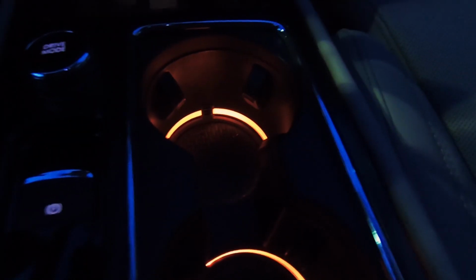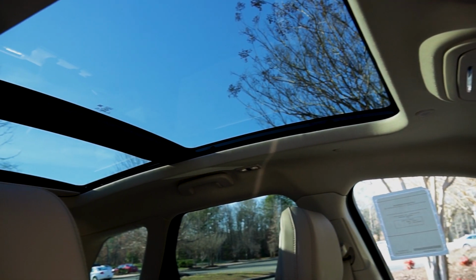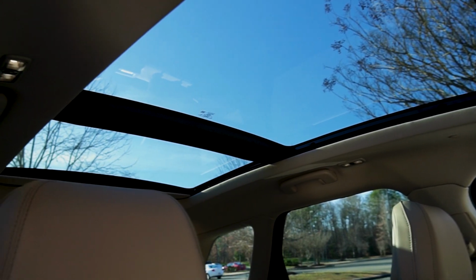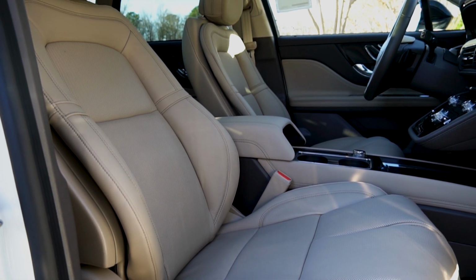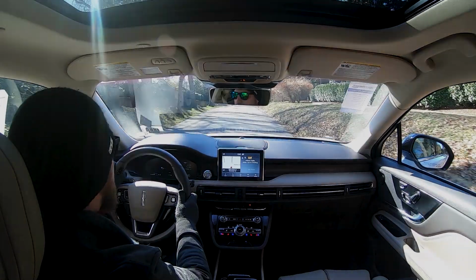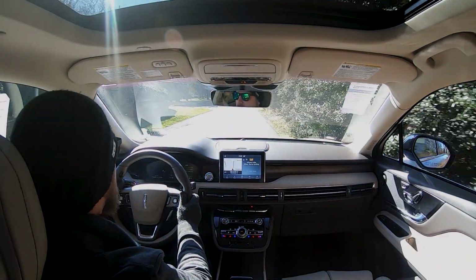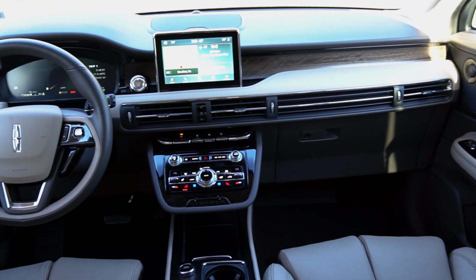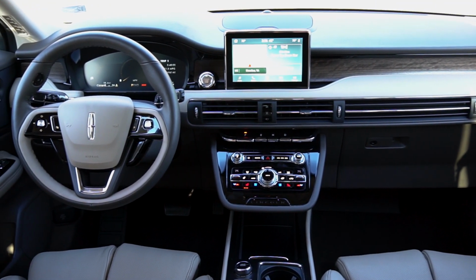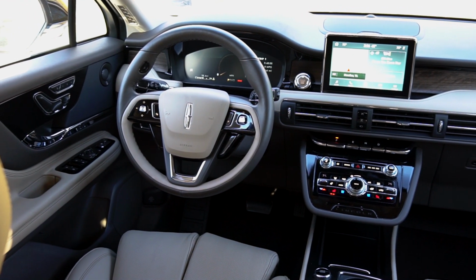Once you enter the interior of the Corsair, you are greeted by customizable, mood-setting ambient lighting. The available panoramic vista roof allows natural light inside the cabin, and when you sit down in the perfect position seats that feature 24-way adjustability with heated and cool functionality, give you a comfort and serene environment that disconnects you from a chaotic world. The design layout of the interior gives you open space with a center console that seemingly floats in the air and holds your drive selection, stereo, and climate controls.